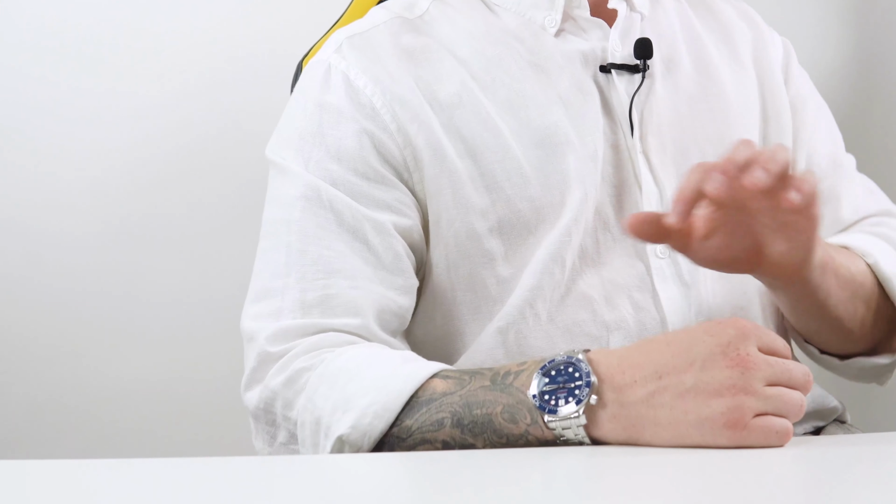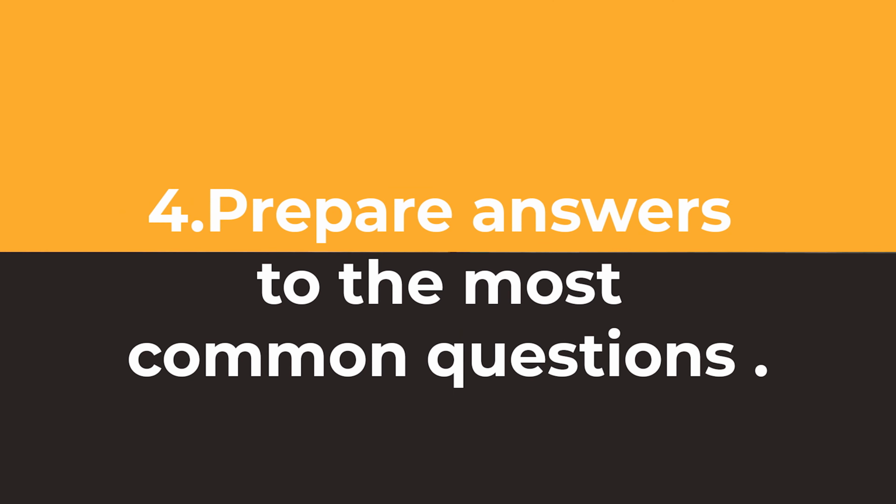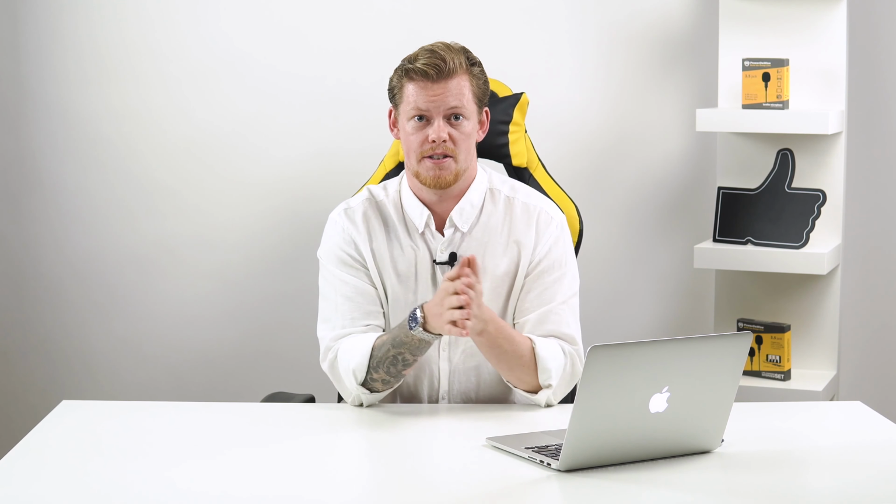The third thing to remember is, of course, you should be on time for your interview, but not too early. When you arrive at the interview on Zoom, you will be placed in the meeting room, which is where you wait. I would recommend that you arrive approximately 2 or 3 minutes before the start of the interview, but no earlier.